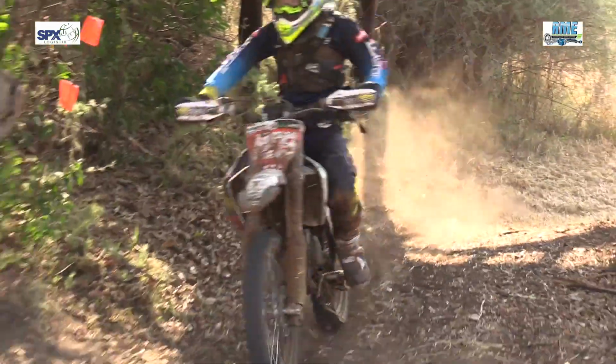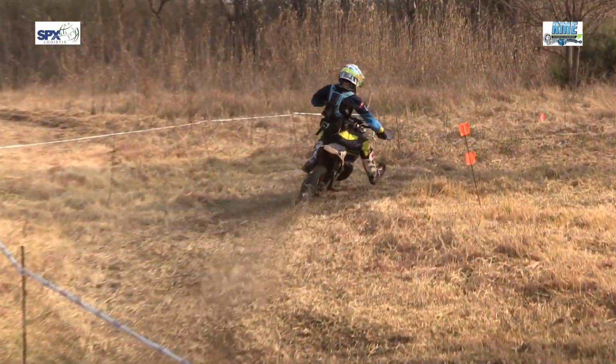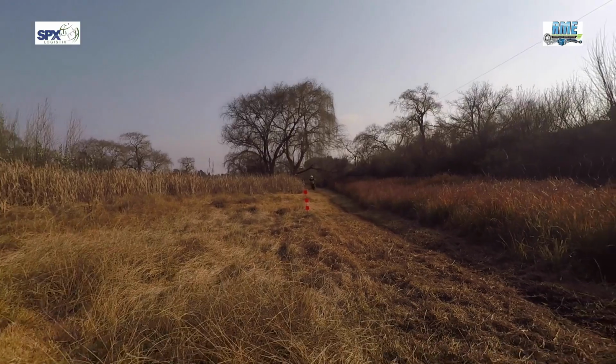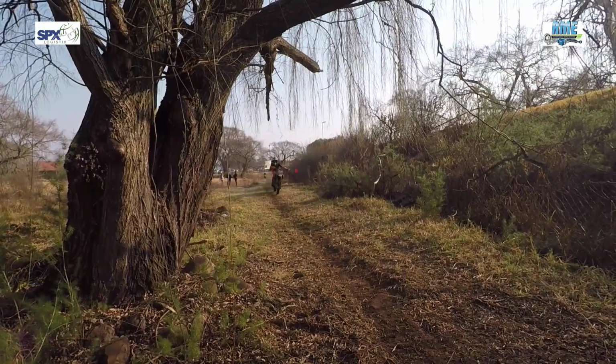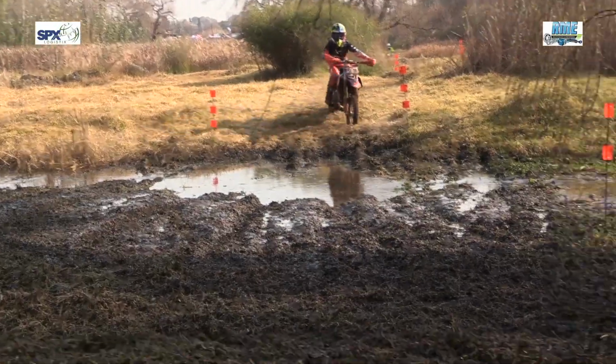Clarkey is having one of his greatest comeback seasons to date. We've seen this kid come all the way through from the little ones. He's been a 50cc warrior for a couple of years. He did 2 seasons back on the 65s, and now he is starting to really gel with the 85cc machine.